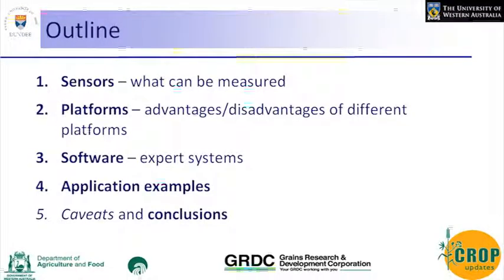Okay, what I'm going to do is talk in these 5 general areas: introduce sensors, what we can measure. I'll then move on to talk about the platforms that we have available to make the measurements, talk a little bit about the software, and just touch very briefly on a few application examples. But importantly, I want to end with a few important caveats and other conclusions.